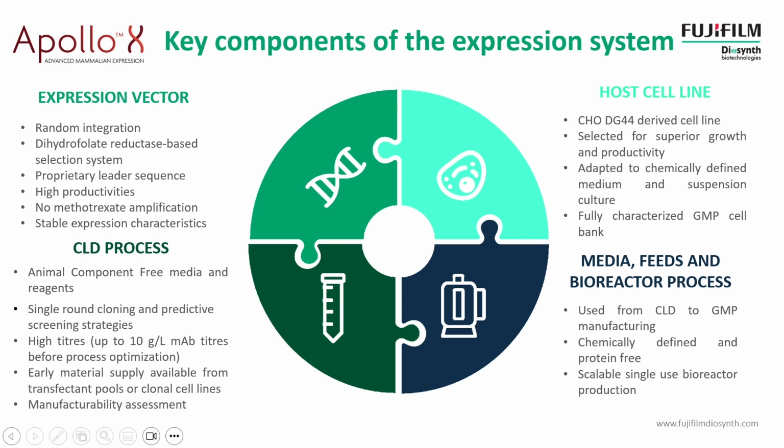Next, we have a host cell line, which is one of the things we really wanted to improve upon, going from Apollo to Apollo X. We have a CHO DG44 derived cell line, which we have directly evolved to have superior growth and productivity characteristics. The cell line can grow well in chemically defined suspension culture. On the process side of things, the biggest change we made was the adoption of the Cyto-Mine, which meant we had a robust single-cell cloning method, which only needed one round of cloning and minimum screening afterwards to obtain a high-producing cell line. On the media side of things, we developed a new basal medium that was chemically defined and protein-free and can support higher titers. We can use this medium from CLD all the way up to GMP manufacture.